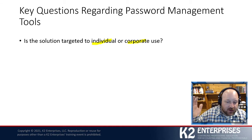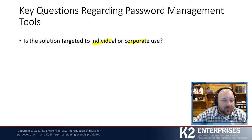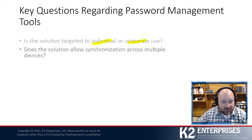If it's individual, go nuts. You can choose whatever solution you like the best that fits your specific needs and wants. Okay. If you're picking up something for corporate, though, definitely something in the context of sharing amongst the company, secured sharing amongst staff should be one of the considerations.